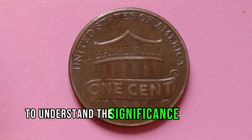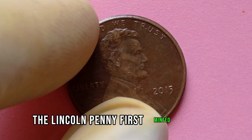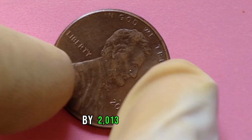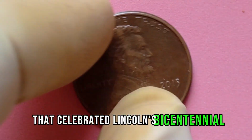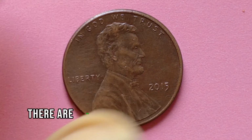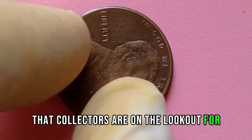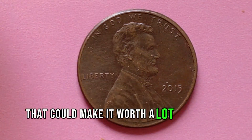To understand the significance of the 2013 Lincoln penny, let's start with a little background. The Lincoln penny, first minted in 1909, has been a staple of American currency for over a century. By 2013, the penny was in its fourth year of the redesign series that celebrated Lincoln's bicentennial. The 2013 penny continued to feature the Lincoln Memorial on the reverse side, which had been a part of the design since 1959. But beyond its standard design, there are some intriguing variations and errors from 2013 that collectors are on the lookout for. Let's dive into the key variations and errors in the 2013 Lincoln penny that could make it worth a lot more than its face value.